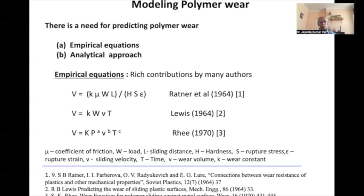Then in the same year, Lewis came up with a very linear equation, V equals K W V T. It is a simpler equation, and he got it from experimental relations. Here, K is the experimental wear constant, W is the load, V is the velocity, and T is the time. So here he brings in time.